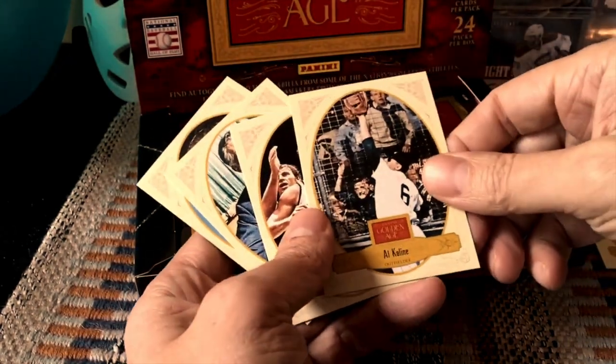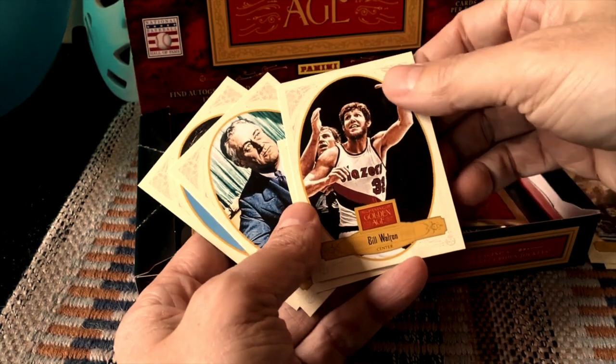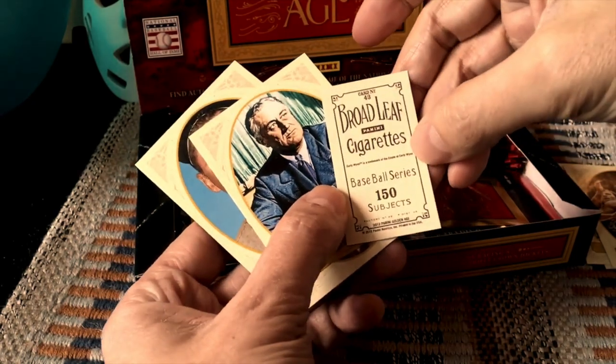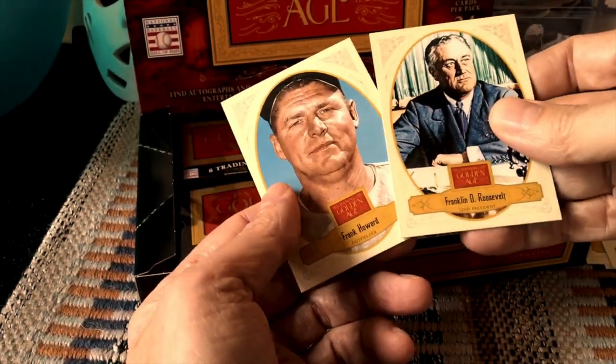Interesting, okay. Here we have Bill Walton, who I guess is an announcer now. And his son played as well. And there is our first mini. So you see these are sort of like the Champs, the old tobacco minis. And Broadleaf cigarettes. So we'll have to keep an eye on the backs of those as well, just to see if Franklin D. Roosevelt and Frank Howard.